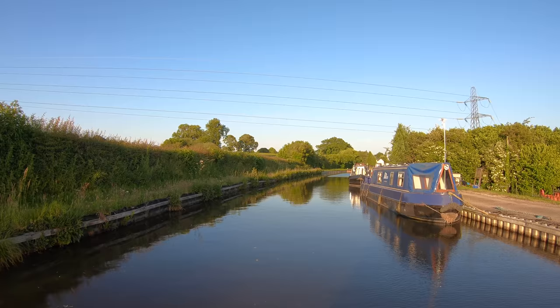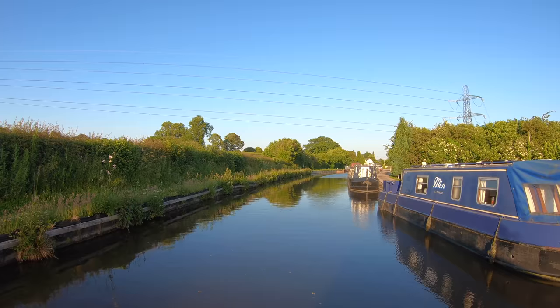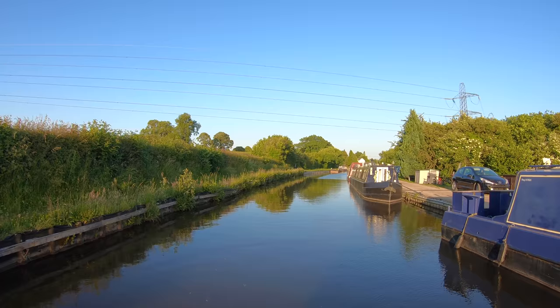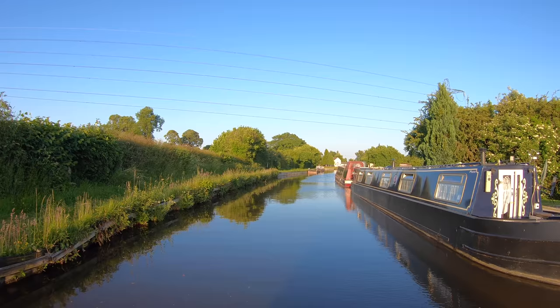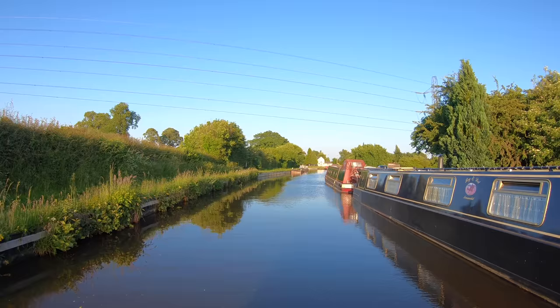We're travelling up to the Frankton Basin here, which is where the Frankton locks then drop your boat down onto the Montgomery Canal to go down towards Maesbury. But it's probably only about a mile and a half. I think it might be just under or just over a mile and a half. I'm talking almost exactly a mile and a half from the start of this video to the end of this video. And so basically we're travelling at just under 3 miles an hour as our average speed.